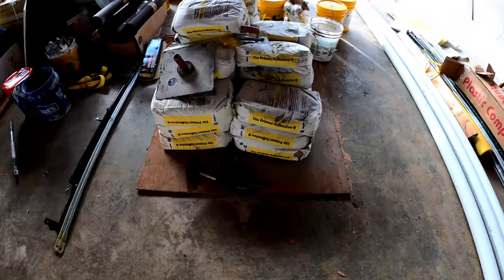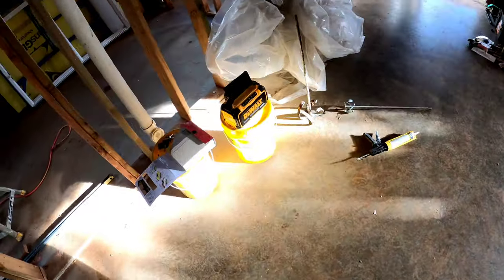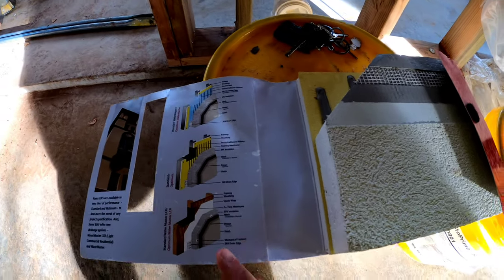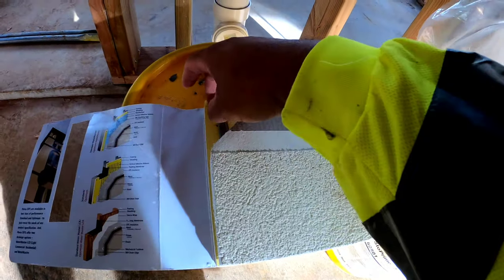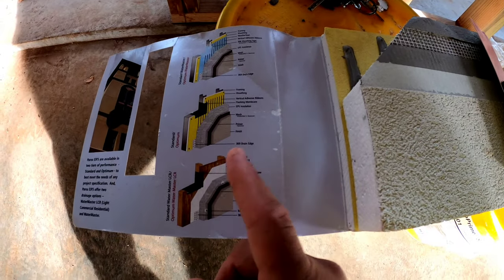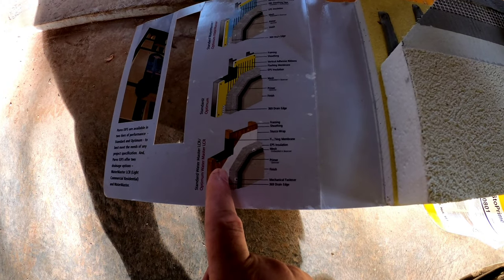That primer is a lot easier to handle, less sticky, less drag lines, overall just a nicer product to deal with. But I was able to get this sample from my supplier, from Pyrex, so I carry it around. Anyways, EIFS stands for Exterior Insulated Finish System. So essentially there's a couple of options here. What is mainly used here in Hawaii is wood framing. You have the plywood, some type of Tyvek, and then you get the foam.